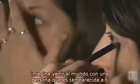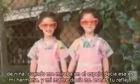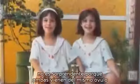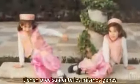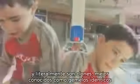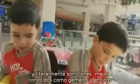Imagine coming into the world with a person so like yourself that for a time you don't understand mirrors. As a child, when I looked in the mirror, I'd say, "That's my sister." And my mother would say, "No, that's your reflection." It's hardly surprising, because you both come from the same egg. You have precisely the same genes. And you're literally clones, better known as identical twins.